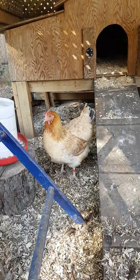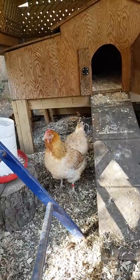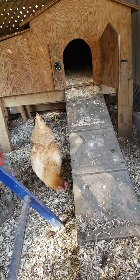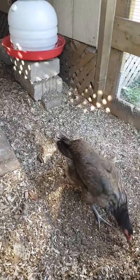Another option is concrete. In fact, in Guelph, concrete floors are required for coops. It can be expensive, but it lasts a long time and it's easy to hose out. If you do pick this route, be sure to have a thick layer of litter on the floor, as exposed concrete is bitter cold in the winter and very hot during the summer.